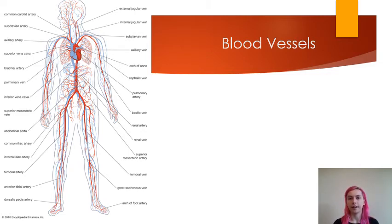Blood vessels are the way that blood is carried throughout the body. They vary in size and function. As we see in the diagram, there are blue and red. Blue corresponds to deoxygenated, red is oxygenated, but this diagram is a little bit misleading. Blood is never actually blue for humans. So our blood is red all the time. That's sometimes a misconception.